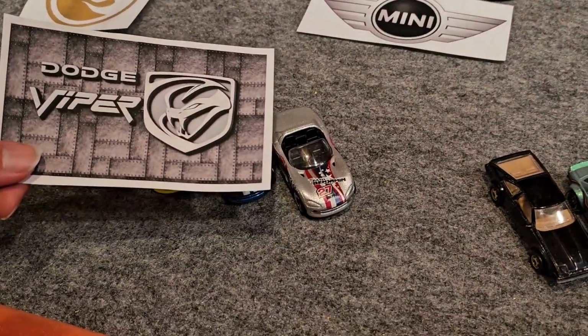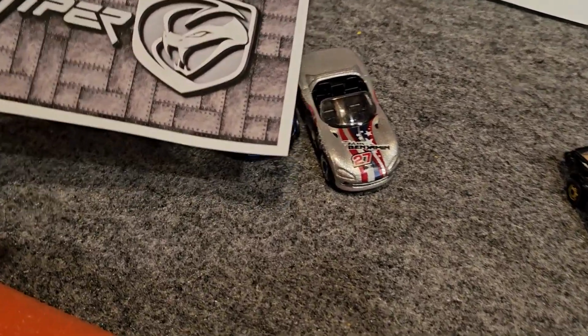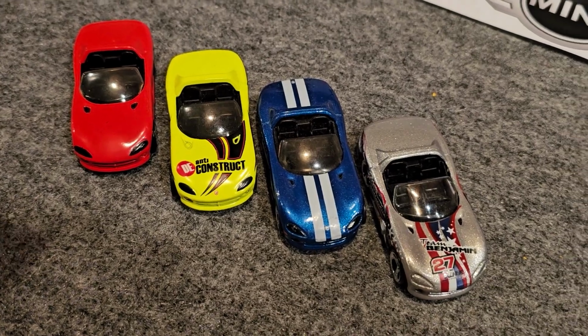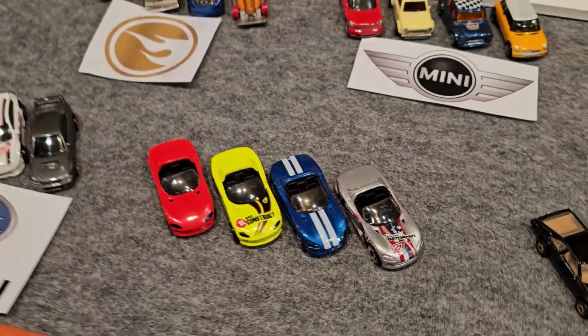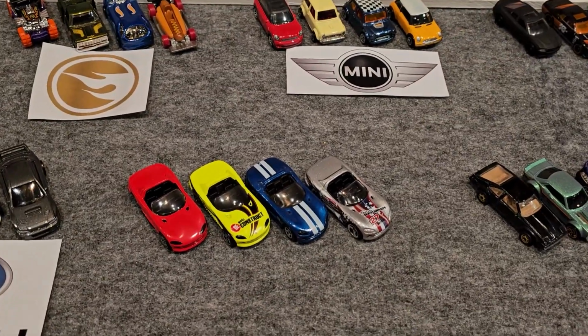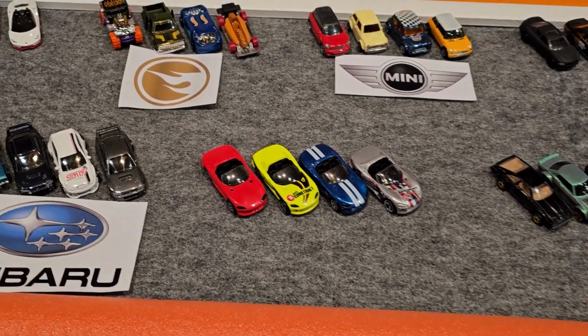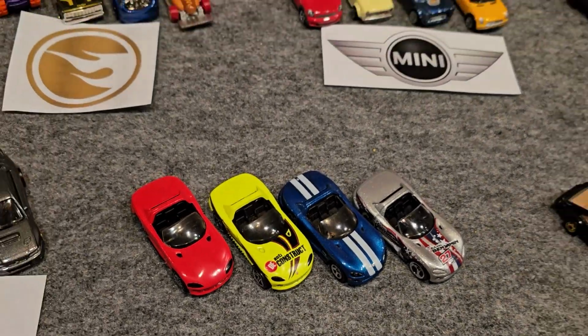Ooh, Dodge Vipers. This is one of two groups that has all the same casting. Take a look at that casting. There they are. The shoebox also has the same casting all the way through. Basically what that means is I tested all my Vipers, and the other models of Vipers are not quick, just this one model.